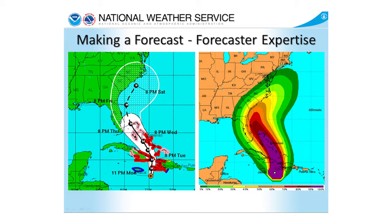We also, on the right, have something that to us is more meaningful. It's the probability of wind impacting any given spot on the map. So this is important because this takes into account something that the cone of uncertainty doesn't. This takes into account the size of the storm and the size of the wind field, so how far the strong winds are from the center.